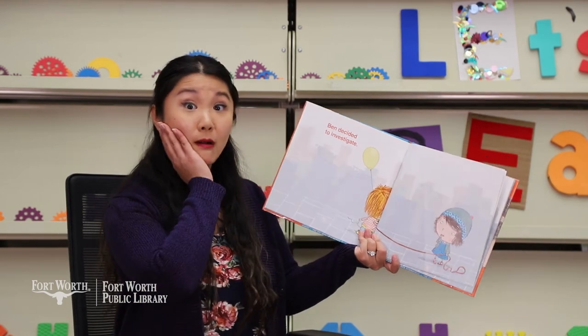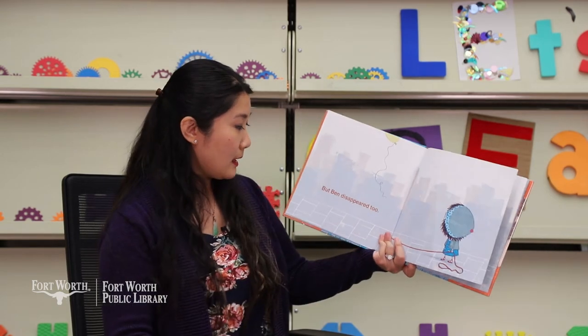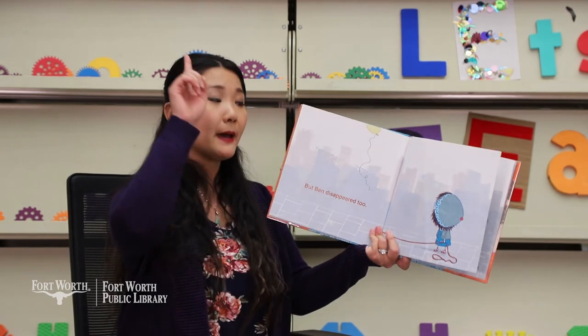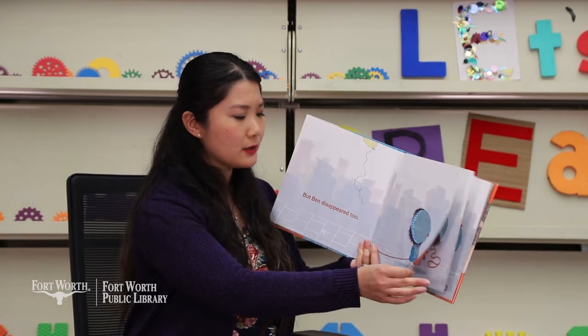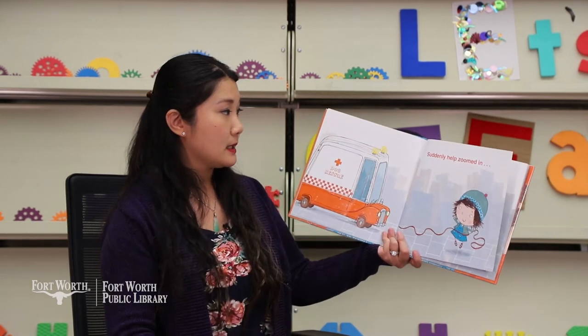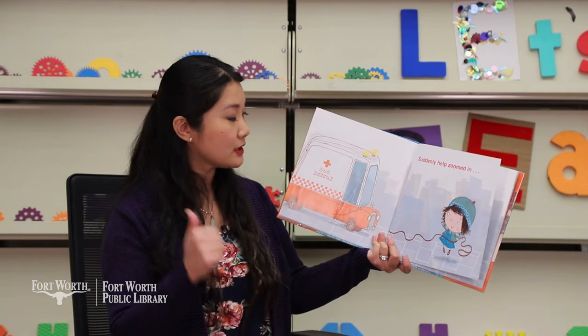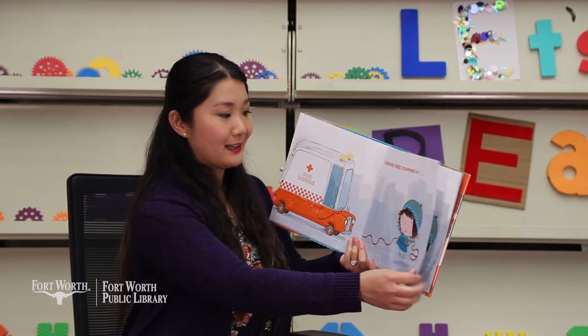He's going in. Oh no! But Ben disappeared too. And up, up, up goes his balloon. Oh, Ben, where are you? Suddenly, help zoomed in. Oh, goodness gracious, good. The dog rescuers are gonna come. Yay!